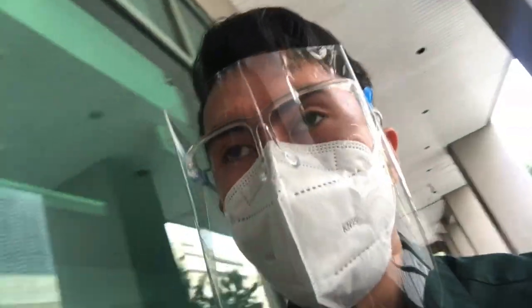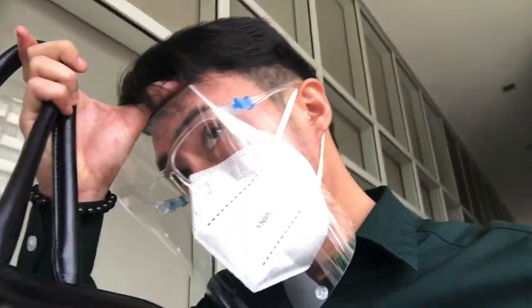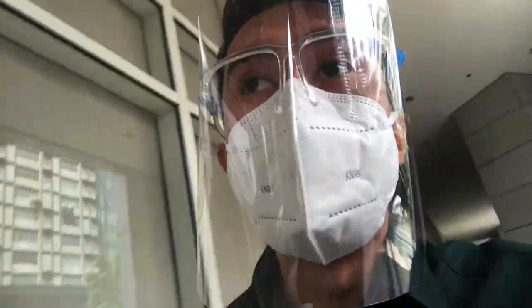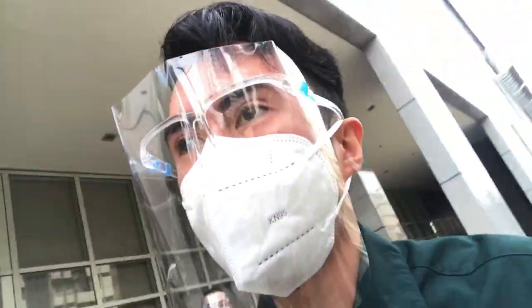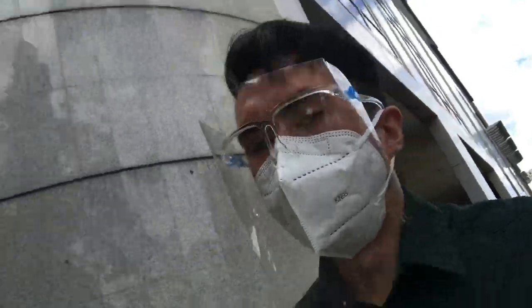Hindi pa rin tapos yung pandemic. Siyempre, with safety measure pa din. So yung priority ng Twin Oaks is yung safety ng mga tao dito.